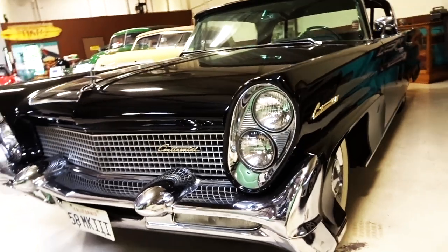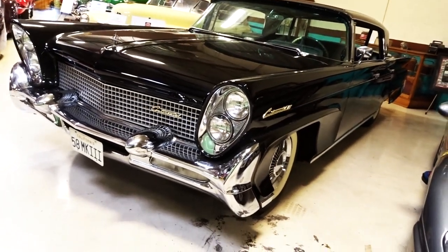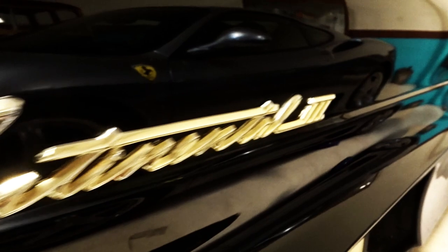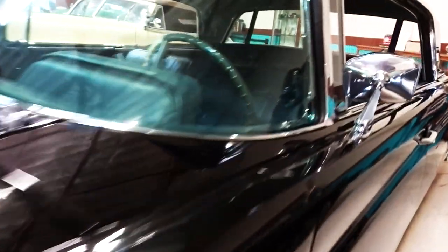Shut down, I figured I'd show you guys one of the cool cars at the Murphy. This is the 1958 Lincoln Continental Mark III. It was a big, badass vehicle of the time, and its job was to outdo the competition through 58, 59, and 60. Its motor at the time was the largest that you could possibly get at 430 cubic inches and about 375 horsepower.